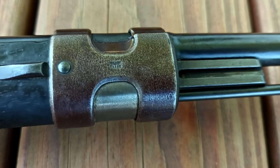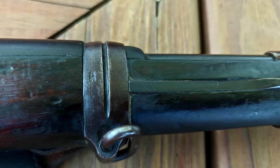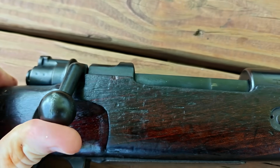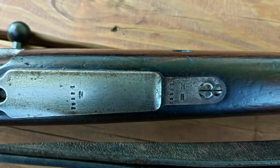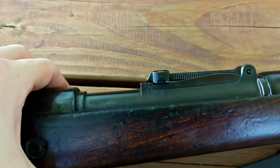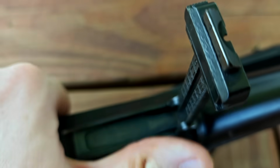These things are covered in Waffenamts. The Germans put these little approval stamps on just about every single part. They also love putting serial numbers on just about every single part, which is why I don't guarantee serial numbers match on every rifle, because honestly, it would take hours to check. Most of the ones I've seen have been mostly, if not all, matching. But I'm not going to guarantee it because, like I said, it would just take forever.